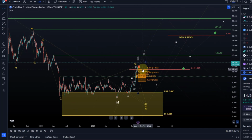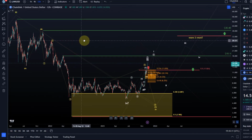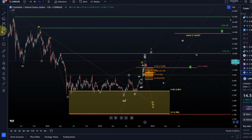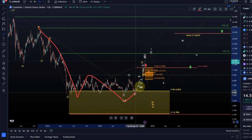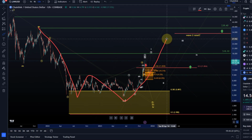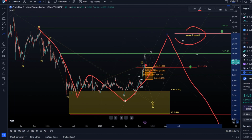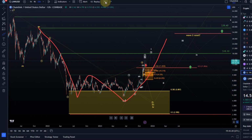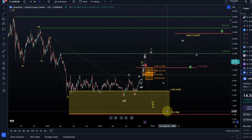I mean, we want to grab the bull by the horns, right? As long as it's running, really. The idea that I had was that maybe this here was just a wave 1 to the downside, and this is an A, B, C. And we could get a wave 2 reset, and then come down in a wave 3 next. That would be really bearish, to be honest. So let's hope that doesn't play out, because if we now come down, I think it wouldn't be good.